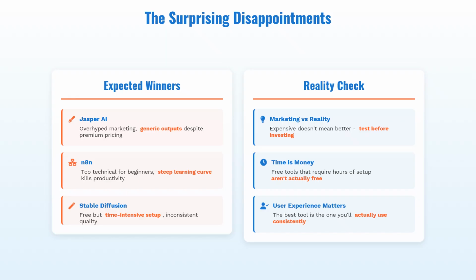Not every tool lived up to the hype, and some of my biggest disappointments came from the tools that I expected to love the most. Jasper AI, despite its premium pricing and aggressive marketing, consistently produced generic templated content that felt robotic compared to ChatGPT and Claude's more natural outputs. N8N, while technically powerful and free, proved to be a productivity killer for anyone without serious coding experience. I spent more time configuring workflows than actually automating tasks.